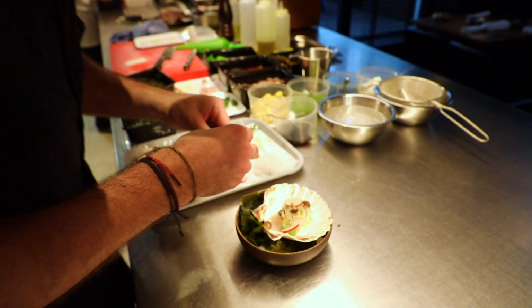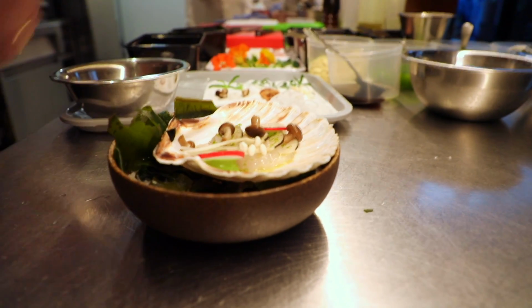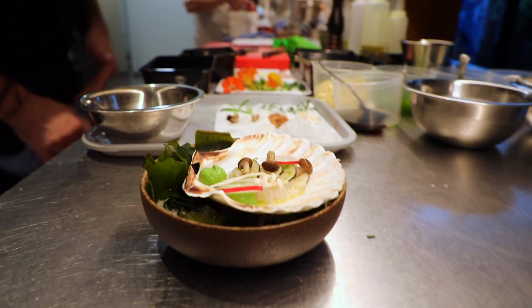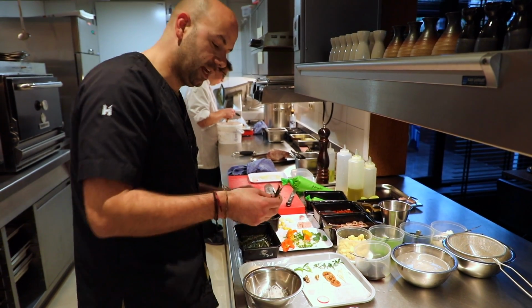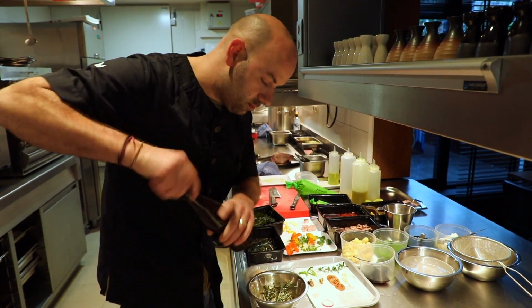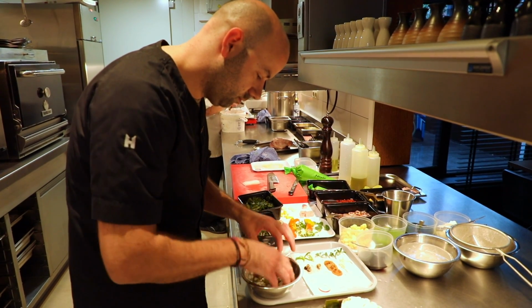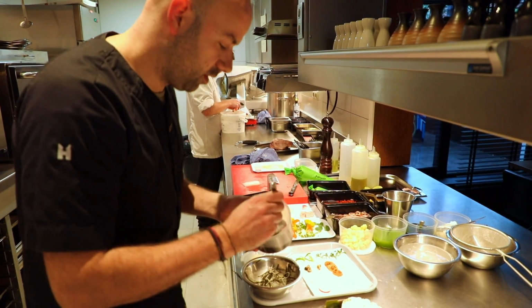Small gnocchis. Then we make a salad of the horseradish. Some sliced nori. A little bit of the homemade ponzu.